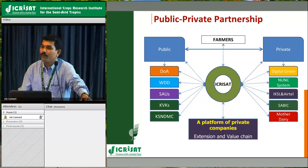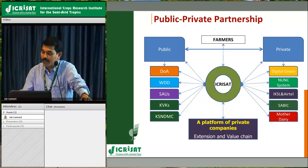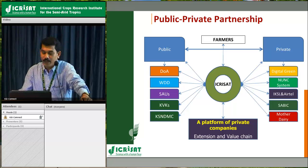And then the NUNG system was also brought in to develop software for the Android-based tablet system, and also IKSL, IFFCO Kisan Sanchar Limited, along with Airtel. And then SABIC, you must be aware of the SABIC fertilizer company, Saudi Arabia Basic Industries Corporation. This is the world's largest industry producing fertilizer and micronutrients, and it is also part of this Bhoochetana initiative. And then Mother Dairy, when we had this partnership even with our Suvarna Bhumi Yojana back in 2011. That's how we brought all these private actors to help in this particular initiative.